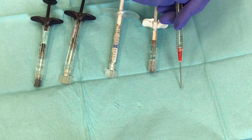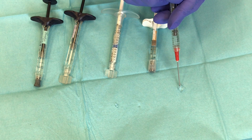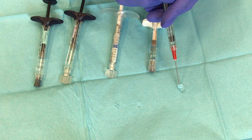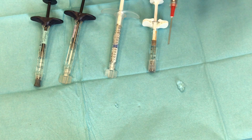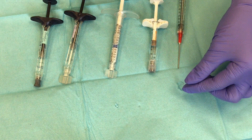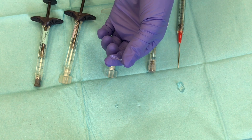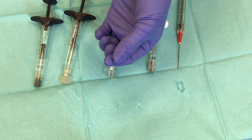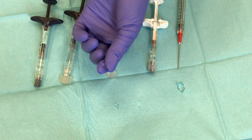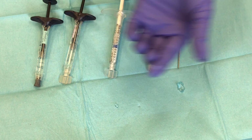Okay, so I'm gonna squeeze some out here just so you can kind of see that consistency. It's a nice jelly. Okay, so that's our Juvederm Ultra Plus. If we look at it a little closer, we can see it's a pretty medium thickness, viscosity. It's pretty elastic, which makes it good for lines around the mouth as well as in the lips. Okay, so that's our Juvederm Ultra Plus. Let's move on to our next one.